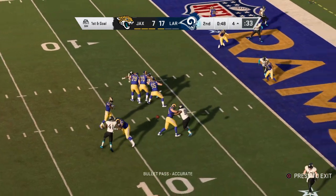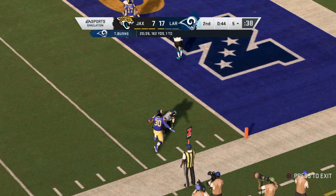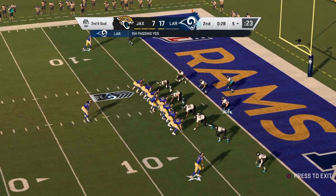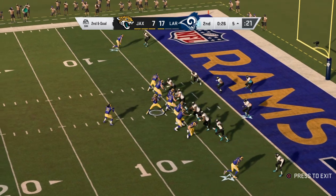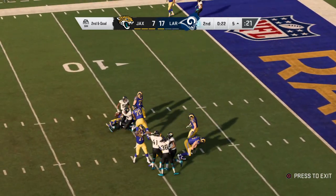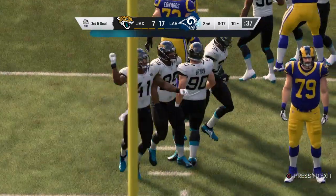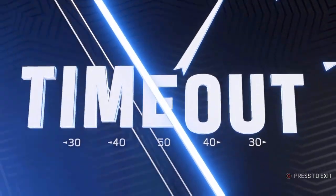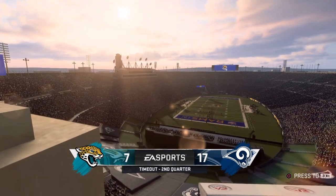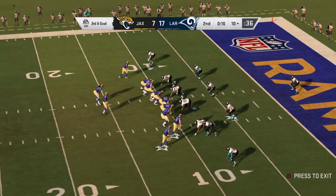From the gun, Burns. And that one's complete to Gurley. No gain on the play there. It'll be 2nd down. Todd Gurley standing by his lonesome in the backfield here. 2nd and goal. 2nd and 5. And he is going to go down. Back at the 11-yard line. Finding his way home for the sack that time, Taven Bryan. The Rams going to be forced to use their 3rd and final timeout as they stop it with 16 seconds to go in half number one.